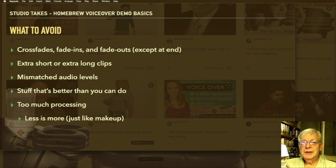It's kind of like makeup. Less is more. If you've ever seen someone that's got way too much makeup on, it's like, oh, that's not helping. If anything, it's almost a little repulsive. The same thing can happen with processing. It can get repulsive. It can be kind of oppressive sounding, in my opinion. So I would say don't add any more processing than what you plan on doing when you actually deliver product.